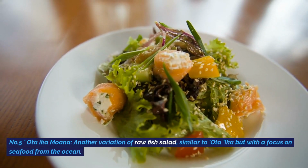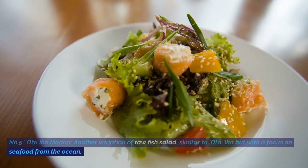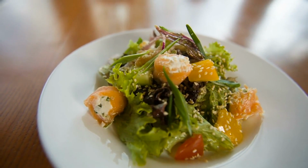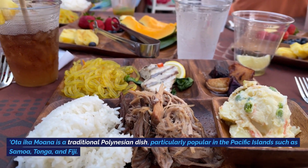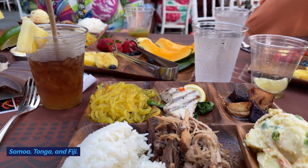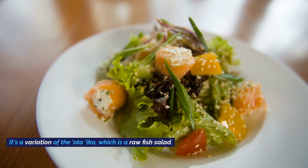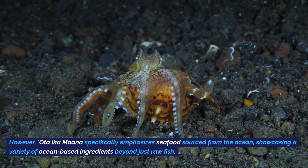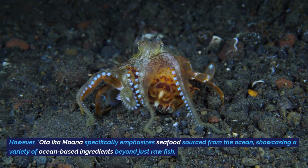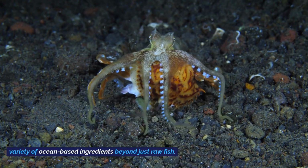Number 5, ota ika moana. Another variation of raw fish salad, similar to ota ika but with a focus on seafood from the ocean. Ota ika moana is a traditional Polynesian dish, particularly popular in the Pacific Islands such as Samoa, Tonga, and Fiji. It's a variation of the ota ika, which is a raw fish salad. However, ota ika moana specifically emphasizes seafood sourced from the ocean, showcasing a variety of ocean-based ingredients beyond just raw fish.